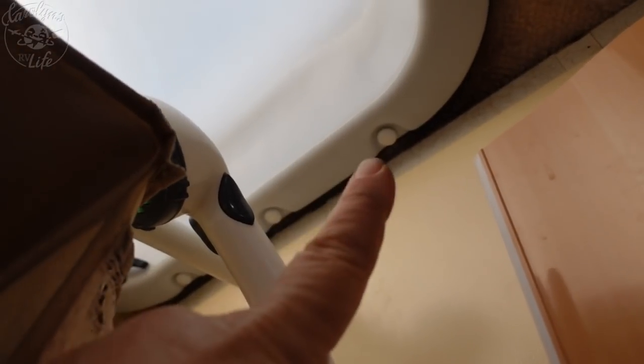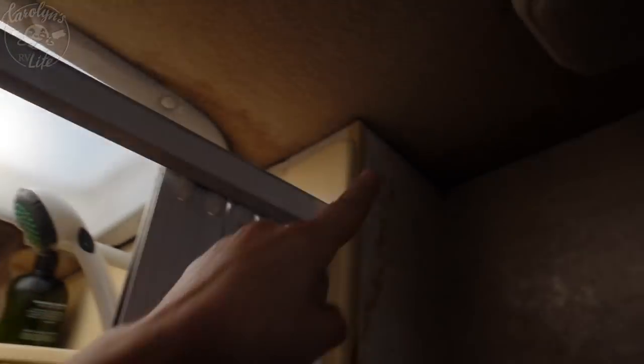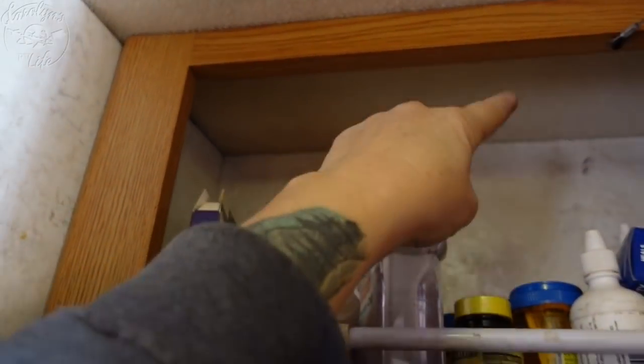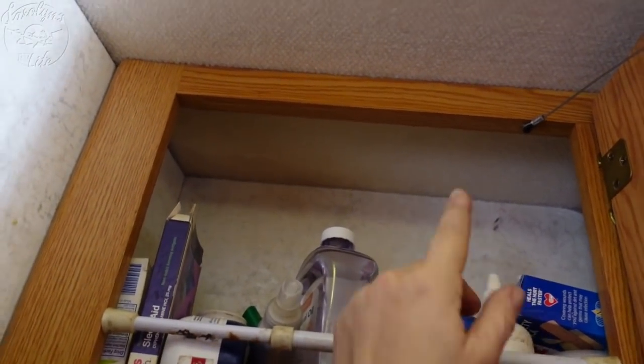I might just try to also throw some bleach up there as long as I'm doing all this. That's always been like that since I bought it. And there's no moisture. That's not wet. All the wet is here. This whole wall. Here. Yeah, that's still damp. I should leave this open. That's damp.